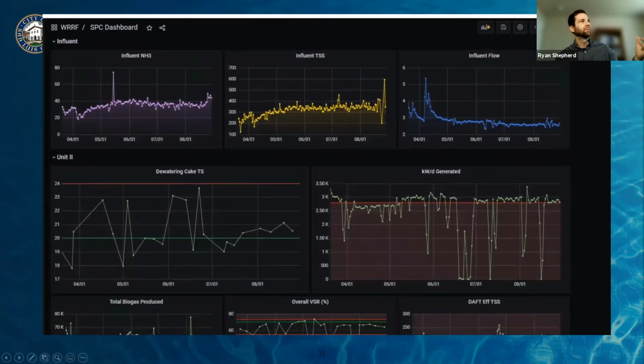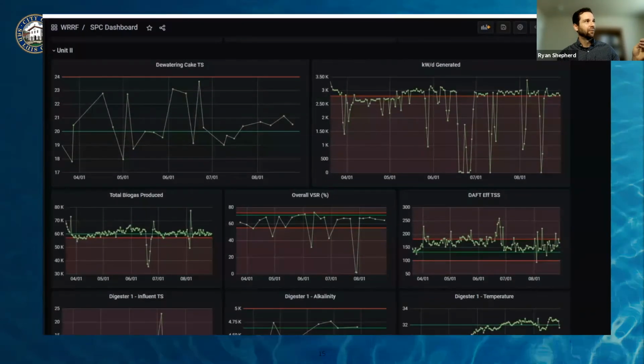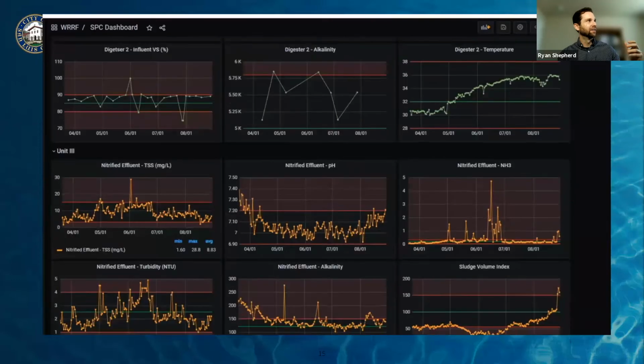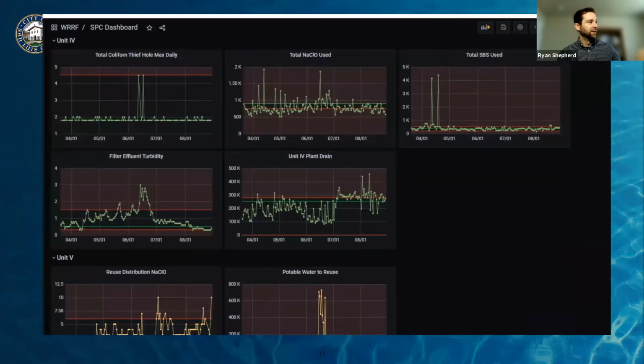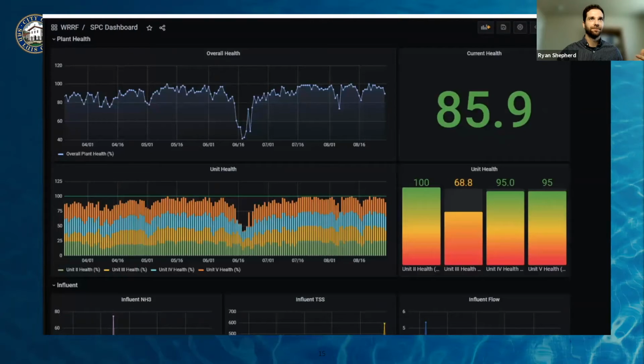So we're going through the plant. Here's influent information. Here's unit 2 with those red lines marking the upper and lower boundaries. Here are the detailed processes for unit 3, unit 4, and unit 5 and effluent. So that's what the Grafana dashboard looked like.